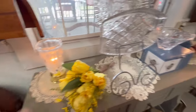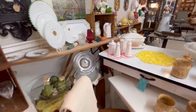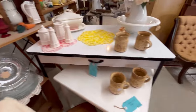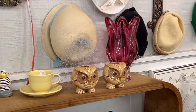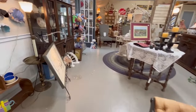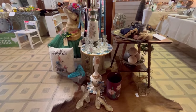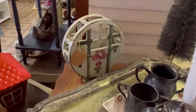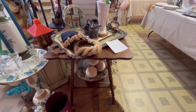We have those. We have one of those. Oh, I have a pair. I just need one more. Oh, look. Found some fairy lamps. $17.45. That's pretty. $75. 50% off all marked price.